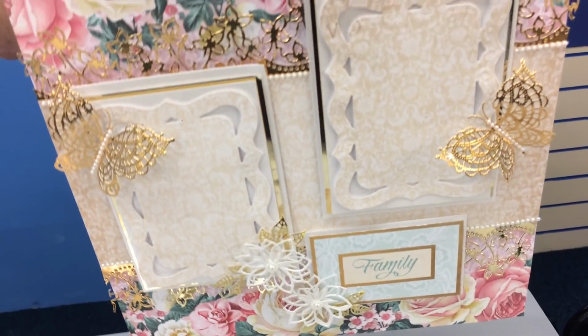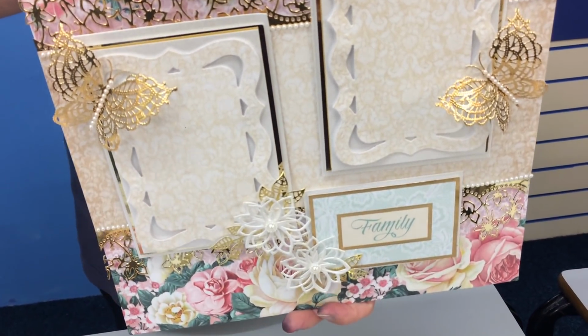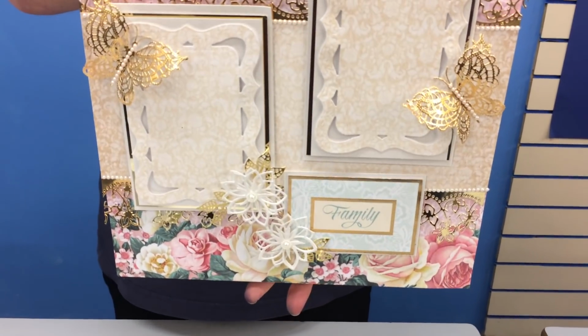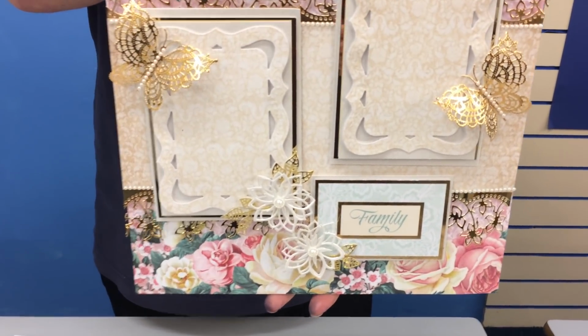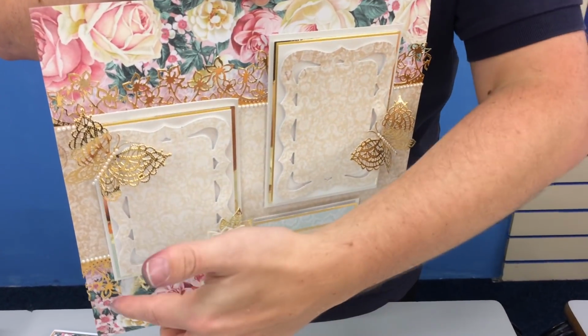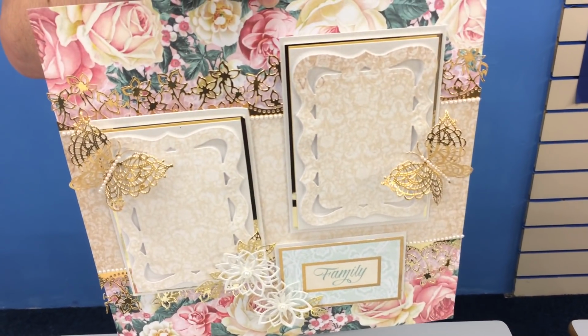So I wanted to show you how well these dies would go in with your papers if you are a scrapbooker. On this one, we've got the daisy die, which of course is $4.49, and that's responsible for the leaves on this one. We've got the floral border, which I've joined up to turn into a border that goes all the way across the top and the bottom of this bar in the centre there. And that one, of course, is $6.99.